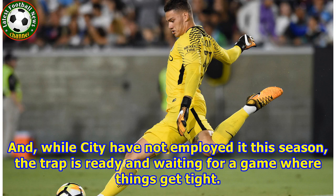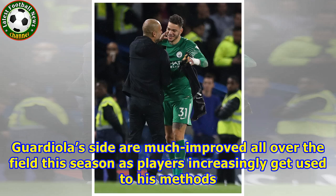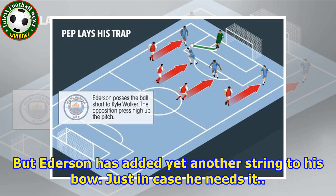And while City have not employed it this season, the trap is ready and waiting for a game where things get tight. Guardiola's side are much improved all over the field this season as players increasingly get used to his methods. But Ederson has added yet another string to his bow, just in case he needs it.